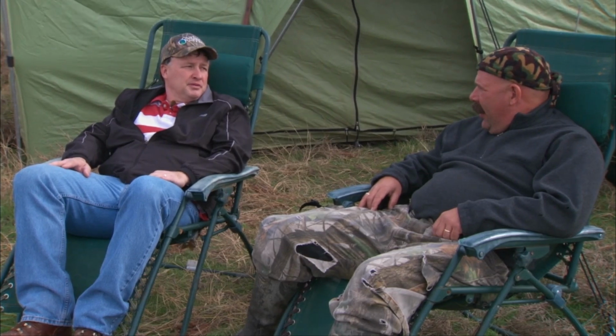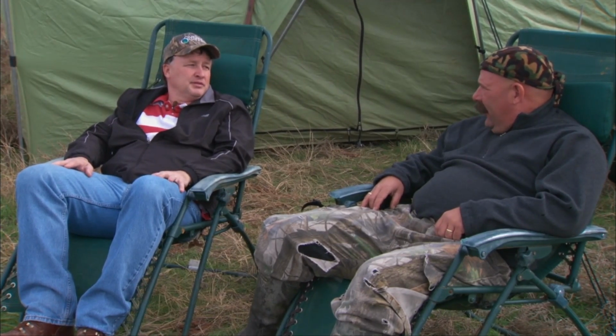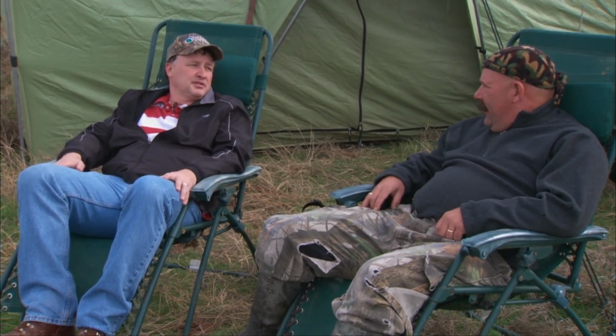Hey, you know that buck I saw last night? I thought he was scraping, so I went over there, and he was. It was really big. There's a bunch of rubs, and there's a scrape right there. Man. Well, maybe we can get back out here and get back after him.